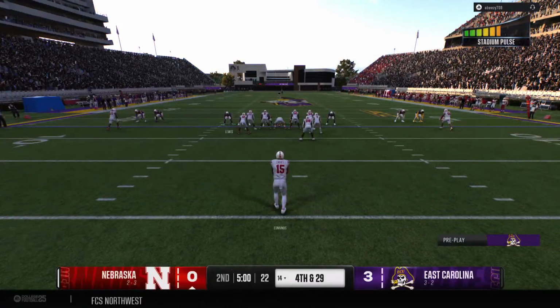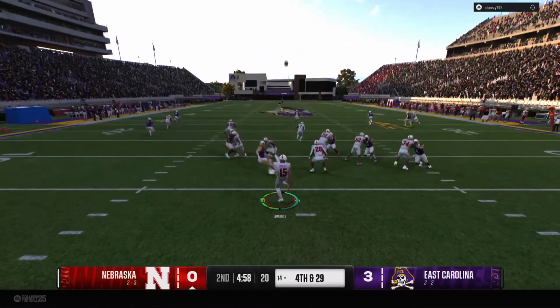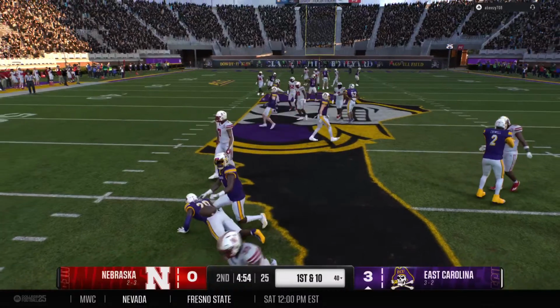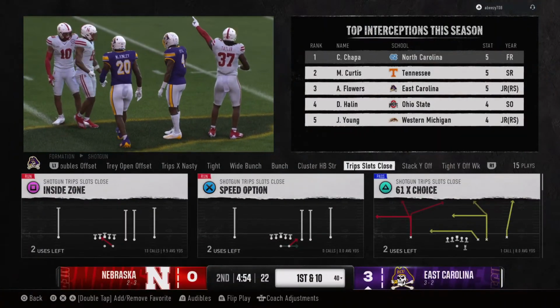The Cornhuskers decide to punt it away. This will be the second time they've had to kick it away. He's got great speed, and the punt team gets down there and gets the return man on the ground.